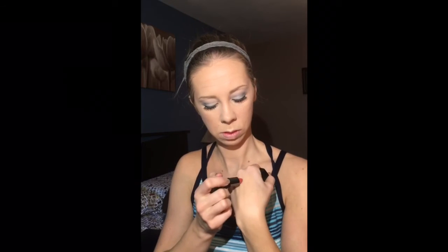But anyway, for lips, I have three newer products that I could try. I have the Smashbox Be Legendary lipstick in the shade Standing O. Since I have a cool tone look, I'm going to try to find a cool tone lip. Okay, that one looks like a peachy coral color.